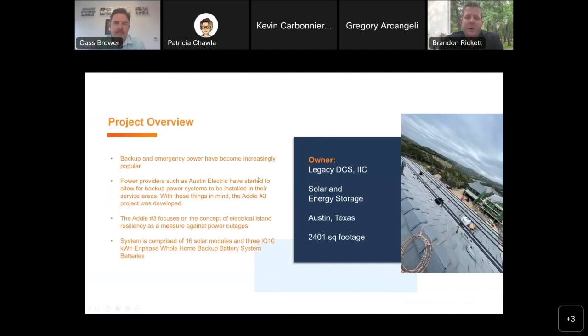So here's kind of the project overview. We wanted to provide enough storage power to run the entire home, and also incorporate the smart technology that Cass mentioned earlier with the SPAN panel. And we'll get into a little bit about how the SPAN panel works with all the circuits of the house, working in tandem with the solar and also with the battery system. This is just kind of a project overview.